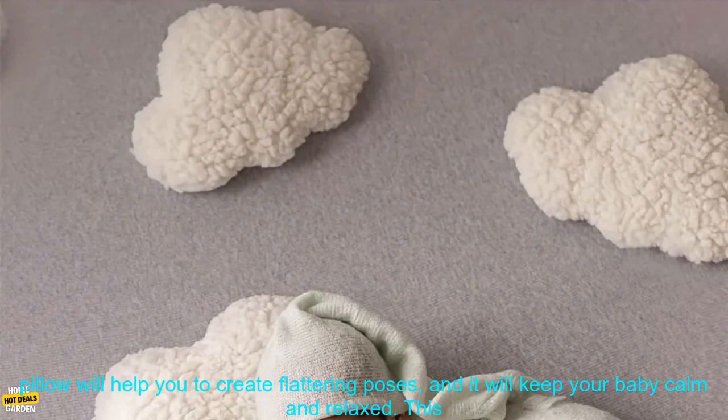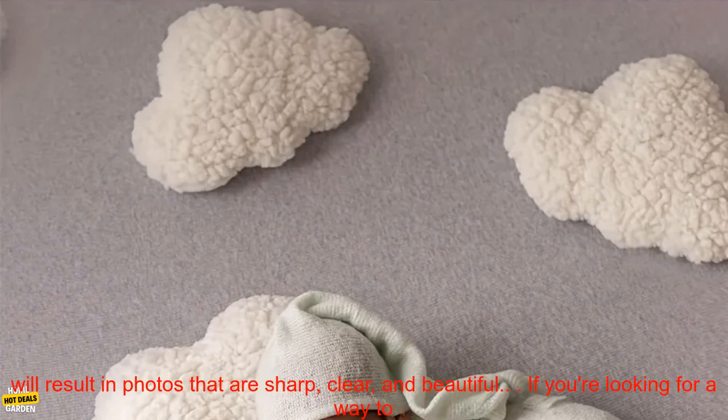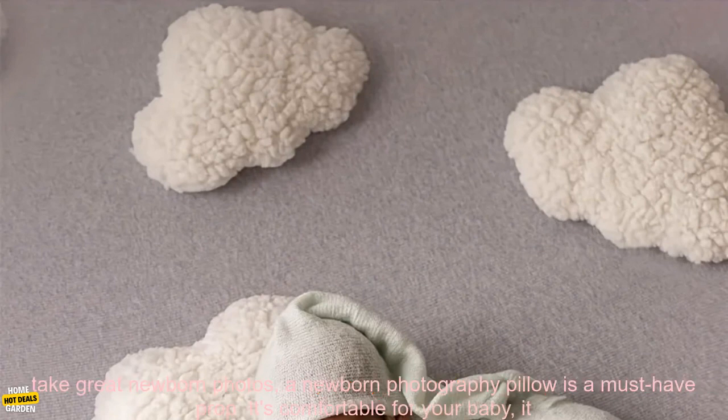Professional results. Using a newborn photography pillow can help you take professional-looking newborn photos. The pillow will help you to create flattering poses, and it will keep your baby calm and relaxed. This will result in photos that are sharp, clear, and beautiful.